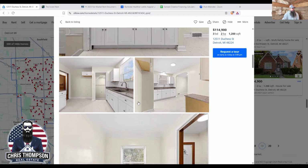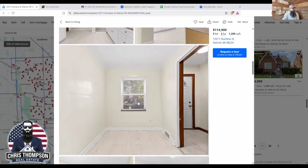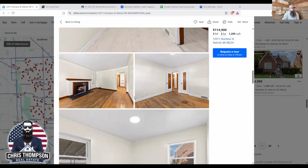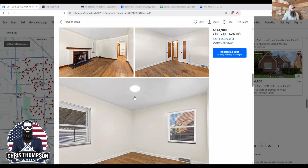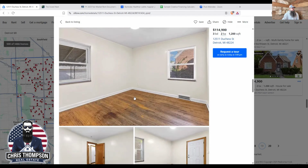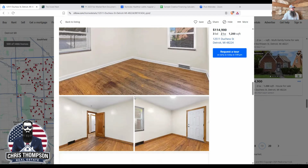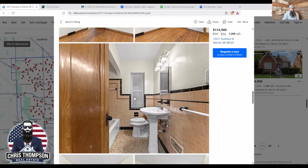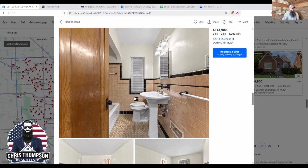Big space in there. Good amount of storage. Not sure where this room is here. Original wood floors. Could be cleaned up more. Fireplace. Walls are clean. Bathroom is really, really dated.